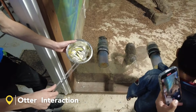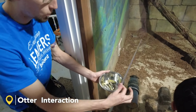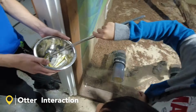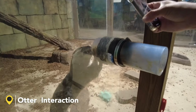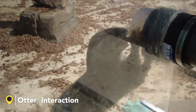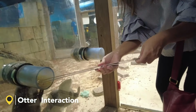You're going to take your piece of fish, put it all the way through, let the otter grab it, take plenty of pictures and videos. If you have any questions, let me know. Chip and Dale are brothers, about 3 years old now. Oh, look at that. So cute. Like puppies. These guys only get about 2, maybe 3 feet long, fully grown. They actually went in and started pushing each other in the water.